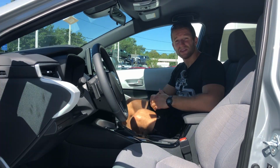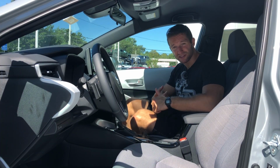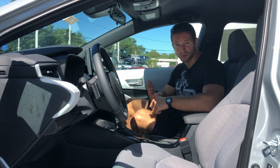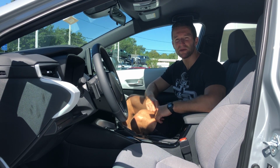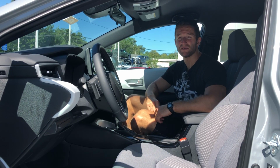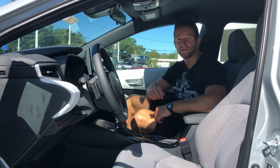Toyota did not skip out on giving the Apex all of the safety features that the other Corollas have. This includes auto emergency braking with pedestrian detection, lane keep assist, lane departure warning, and radar cruise control, and 10 total airbags in this little guy. That's pretty impressive. That gives it a 5-star safety rating and makes it a top safety pick from the IIHS.